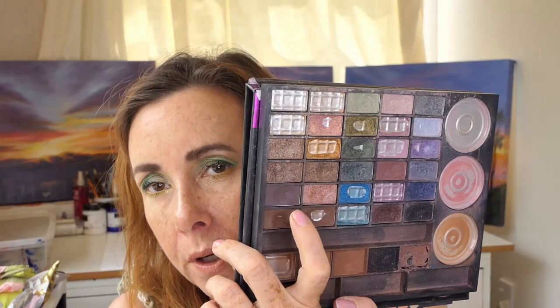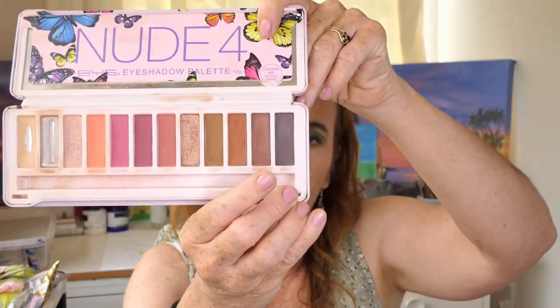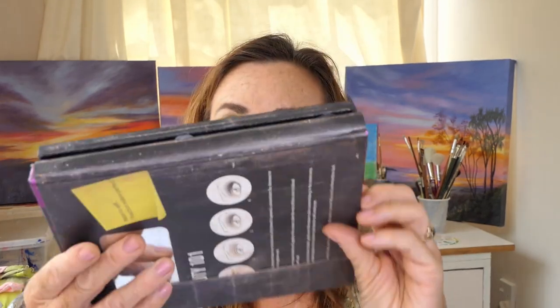Will I continue using this palette? Yes, I will, because there are some particular colours that I really like. Actually, I really like this brown for my eyebrows, and there aren't many palettes I've discovered that have this particular kind of shade of brown that I own. This one here is not too bad, it's a little bit more grey, but it's not too bad. But a lot of the other ones that I have, the browns are too warm for my eyebrows. So I will definitely keep using that one.